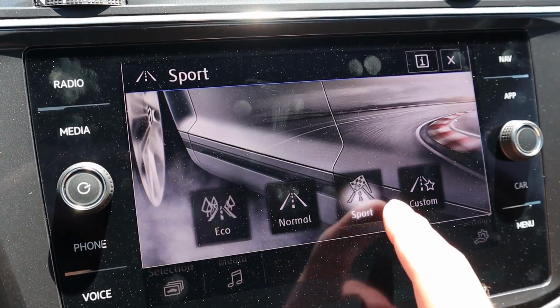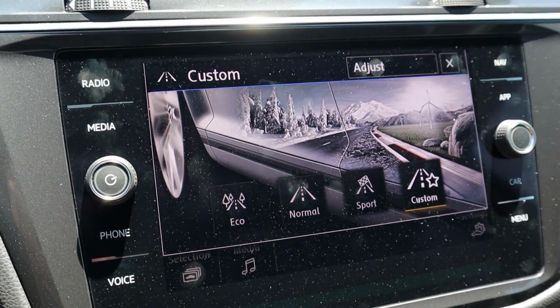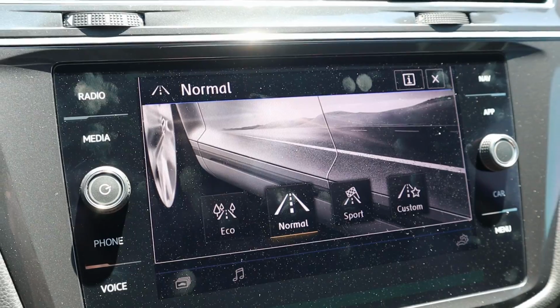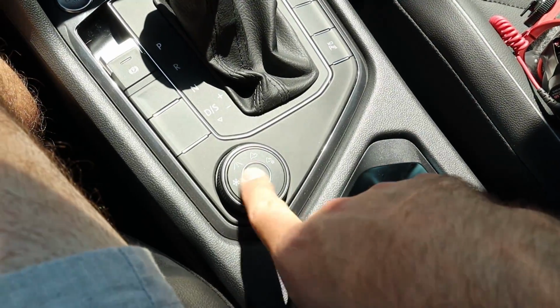You've got the eco, you've got the sport, and you've got the custom. And by the way, if you just press into the little dial, then it just goes through these modes that way. So there's a lot more drive modes than this little dial suggests.